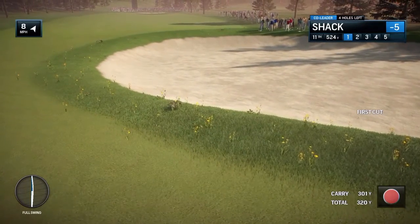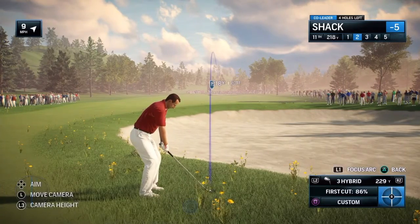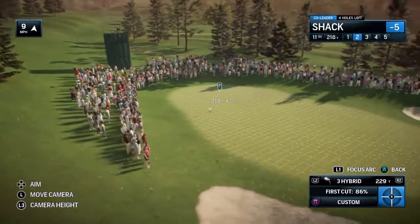Getting set for this next shot from the rough. At least not on the beach. What does the player need to be careful of here, Frank? Well, this is where we're going to see exactly how good they are because that's not exactly the best lie, but it's sort of doable if you know what you're doing.